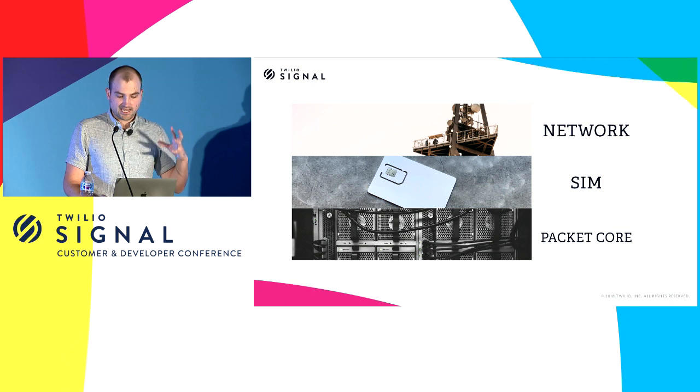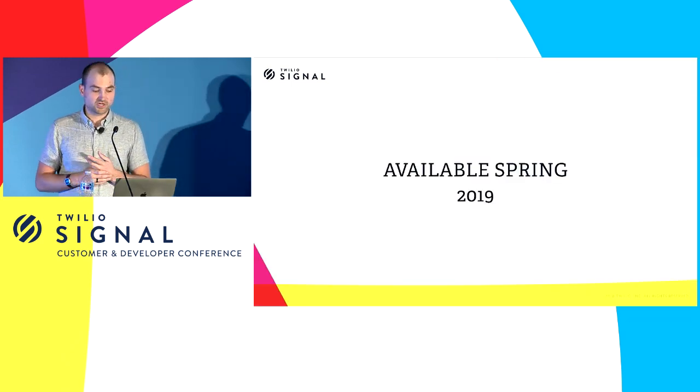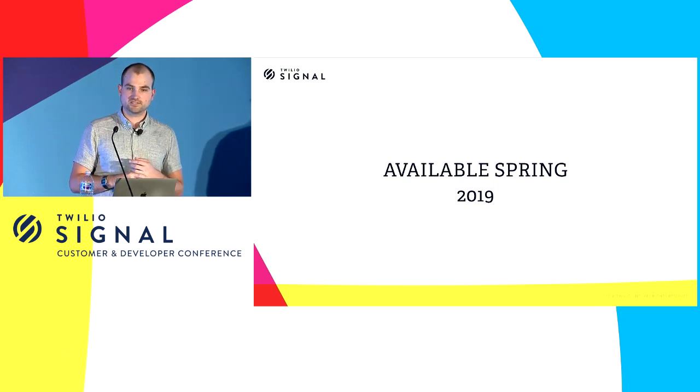So this is the stack that Twilio has developed. We have a network we're incredibly proud of, with partners that we think are rock solid. We have a SIM, which is of our own design, offered in a ton of different mediums and durabilities. We have an elastic packet core deployed in AWS in pure software that we can continue to iterate on. Like Evan said, this is available spring 2019. We currently have a couple 100,000 Super SIMs out in the wild. We're developing this product with some of our existing Twilio Wireless customers to make sure that we can make it really rock solid, and keep the group small so we can provide them the best service while we iterate on the product.